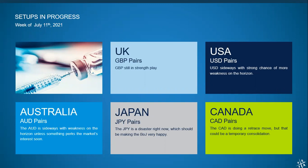The Australian is sideways with weakness on the horizon as well. And I've been saying this for quite a while, and it's starting to play out. The Australian dollar seems to have peaked. And now we're going to see either a sideways market or a significant retrace, either or.